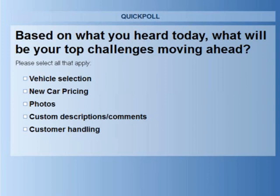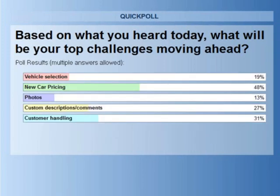Is it vehicle selection, new car pricing, photos, custom descriptions and comments, or customer handling? Okay, looks like our front runner in terms of challenges moving ahead is new car pricing. So we've got 19% vehicle selection, 48% new car pricing, 13% photos, 27% custom descriptions and comments, and 31% customer handling. We do hope that the information and analytics you had today were helpful in that process.